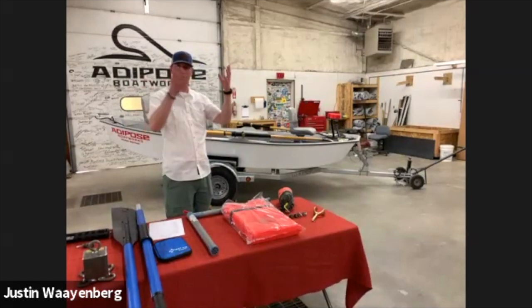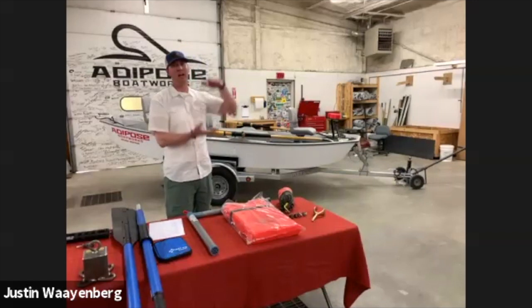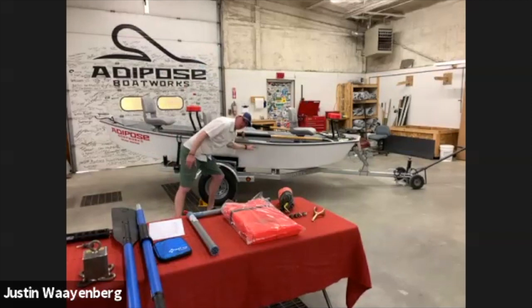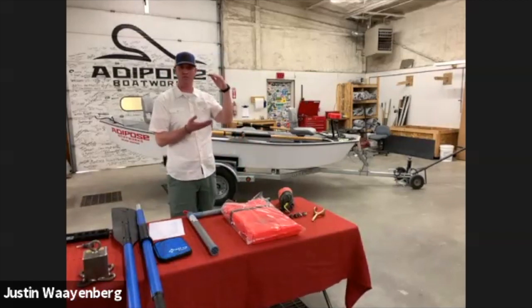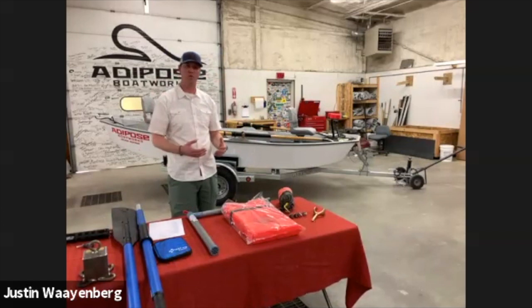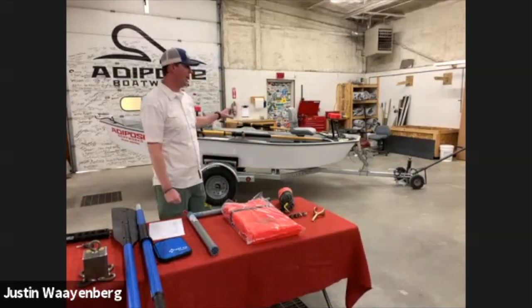Not as much rocker, so the boat doesn't sink down as much in the water. That's a big part of what we're going to talk about today, because you can have as much sidewall as you want, but if your boat's drafting 6, 8 inches of water, then you're just losing all that freeboard, and then you lose safety, and also all that boat's in the water, so that's resistance that you're rowing against. So draft equals drag, and drag equals harder to row.